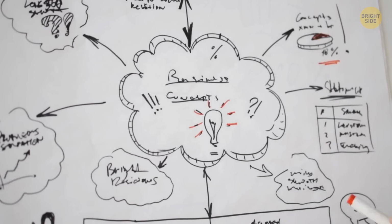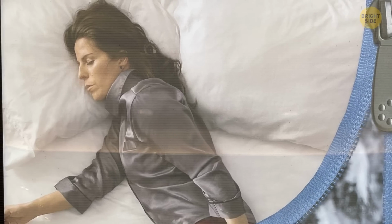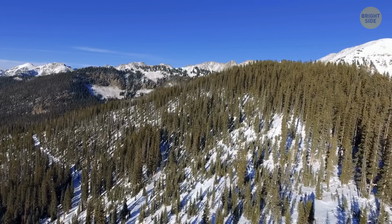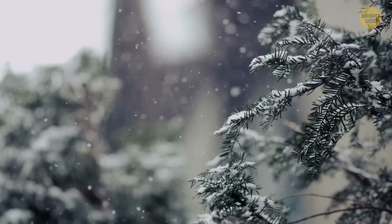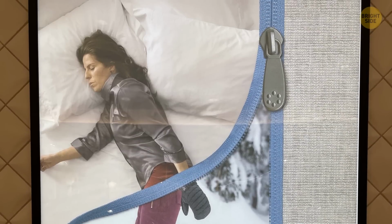One of the basic rules of marketing is, you gotta know your public. I'm guessing this mattress ad wouldn't work just about anywhere in the world, but boy does it fit perfectly in Colorado. In case you didn't catch the reference, fresh snow is often called powder snow, and you have to have a good night's sleep to enjoy that.